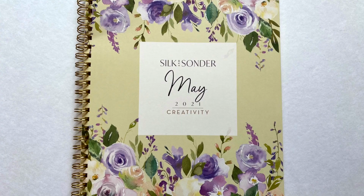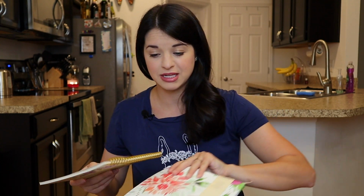Now, this is actually a tiny bit smaller than I thought it would be. I'm not exactly sure why. I thought it might be maybe a little bit closer to an 8 by 10. You know what? I actually have my planner that I recently reviewed. I'll grab that. This is an 8 by 10 planner.